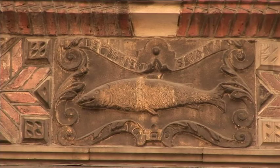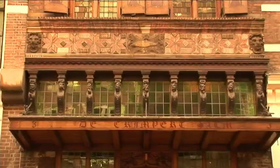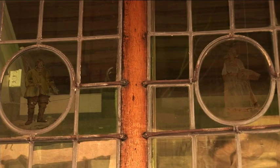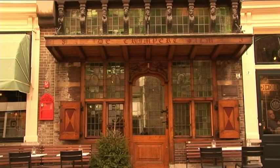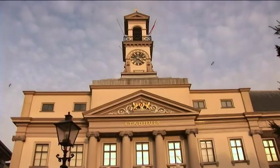Surely the fish gable stone on the facade must mean something. In fact, it does. Known as the Crippert Psalm, this was the Fishmongers' Guild in 1608. The street itself is called Fish Street, and the bridge crossing it is the Visbrug. From the bridge, we have a prachtig view of the Stadthouse.